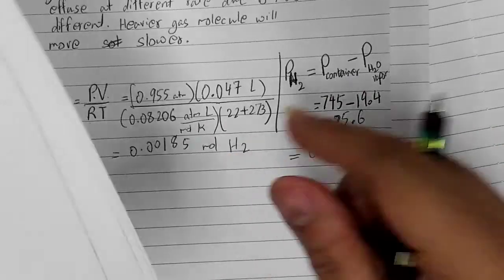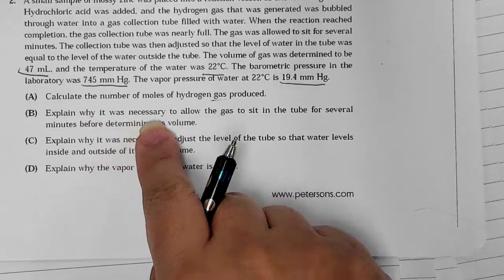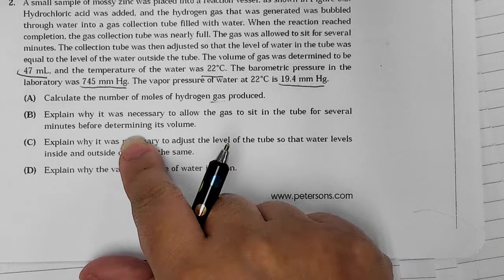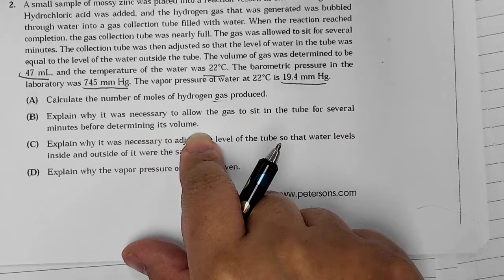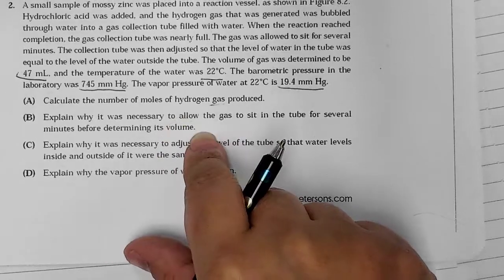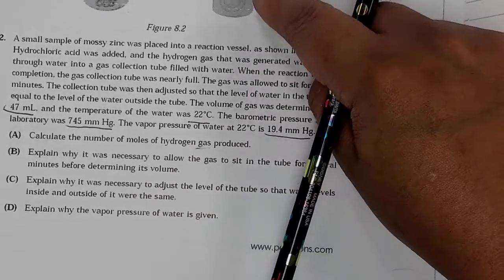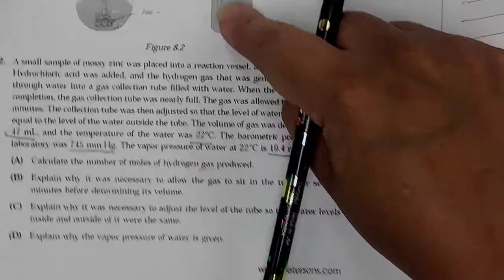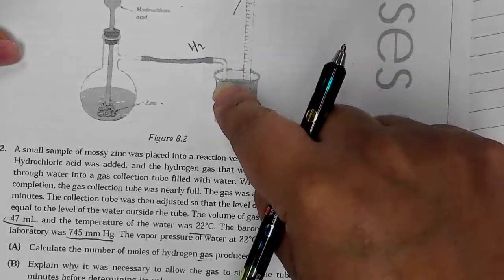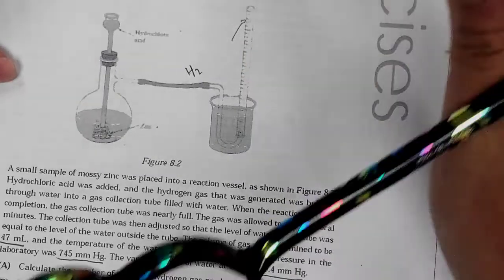Now let's go back to here. Explain why it was necessary to allow the gas to sit in the tube for several minutes before determining its volume. Okay. Why allow the gas to sit in there? Because we want to make sure the gas in there has the same temperature as the water, so that we can tell the temperature of this gas. That's all we're saying. Okay.